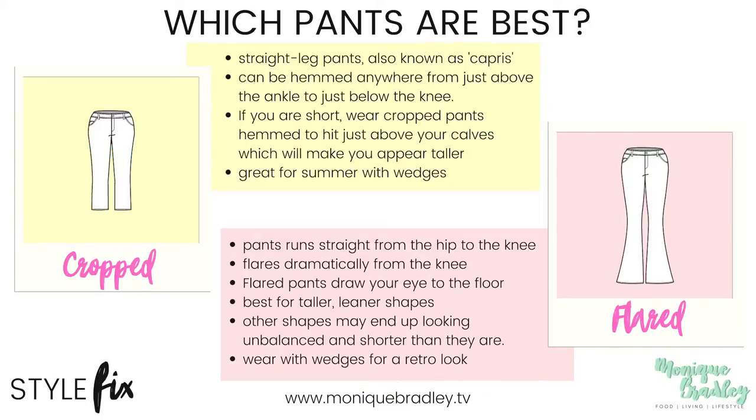Okay, so what about the cropped pants? We already know they're not so great for Rachel, but they're my best friend. They're straight legs, also known as capris, and they can be hemmed anywhere from under your knee to right down around your ankle. So you can wear them your own way. These are great pants for summer, and I love them with wedges.